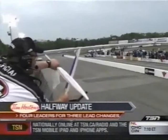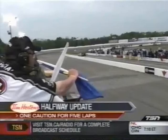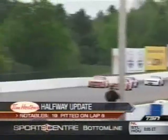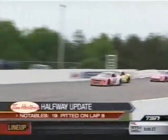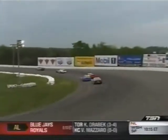There we are, halfway. And it's been quick to the Tim Hortons halfway update. We've had 4 leaders so far. Just the 1 caution period lasted for 5 laps, so a long time ago it seems now. And one notable, the 19 car, Brad Graham, pitted back on lap 8 during that caution. Well, depending on the number of cautions, if pitting that early, and depending on tire wear, he could go the distance, or he could get some track position, making a late race pit stop. Yeah, this race sort of is playing into his hand because he did pit so long ago, and off sequence of any of the other drivers.